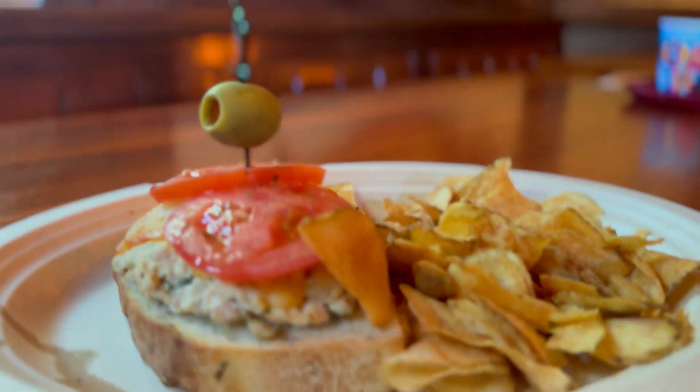There you go. So as an addendum to the heat problem that some folks may have if they find the tuna melt too spicy, they have ranch dressing here that you can get in a cup on the side, and you add a little of that.